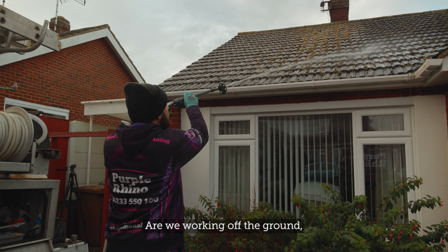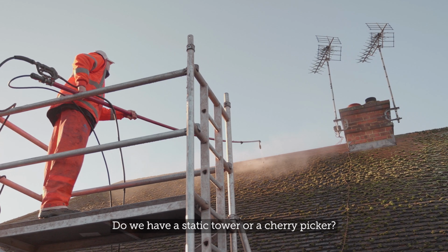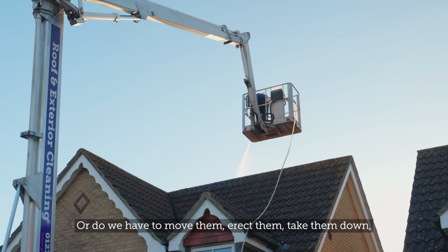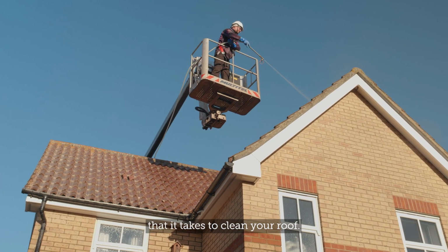Are we working off the ground? Off ladders for short periods? Do we have a static tower or a cherry picker? Can they be used in just one position, or do we have to move them, erect them, take them down, reposition the pickers? They all add to the time and length that it takes to clean your roof.